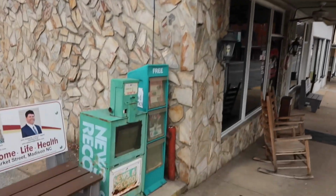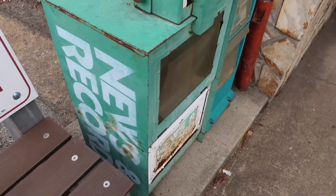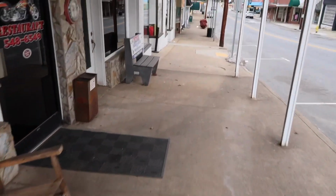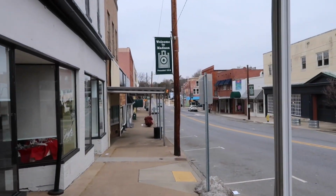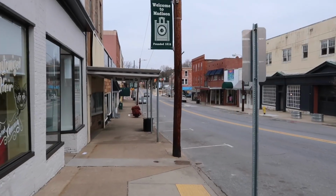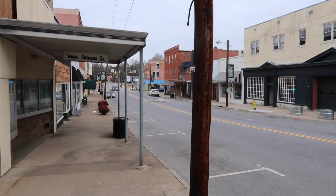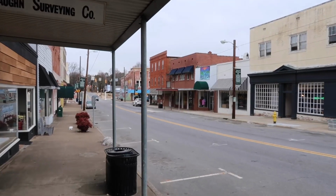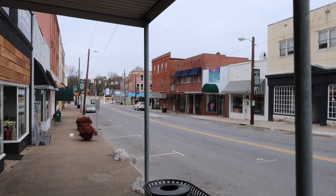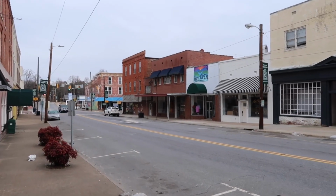Look at this. News and record machine. This has seen some years. A newspaper. Well, the newspaper holder, I should say. Yeah, nice little stretch of the downtown. I like this. It's a Sunday as a recording of this, so not too much open.